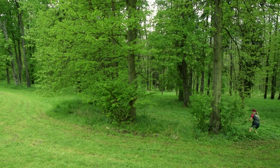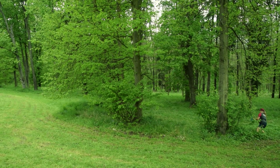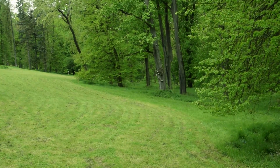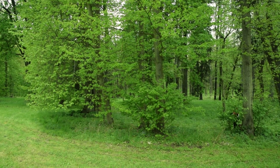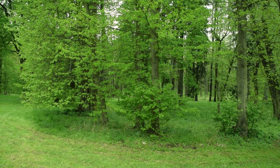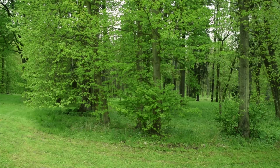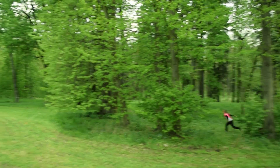Eveliina's tee shot catching corner. Now I think she's going to try to cut the corner here with a forehand. Finding a gap and catching late branches, knocking to the ground. Yeah, it's just so hard to get out of there when you're in that tricky spot. I feel like you just kind of get on that roller coaster of hitting branches.